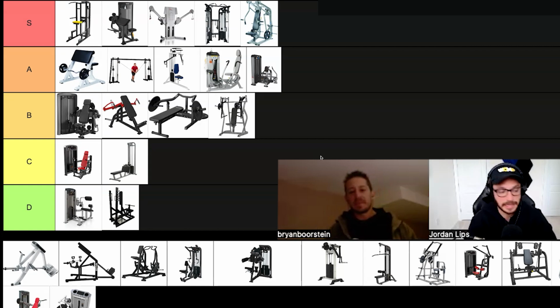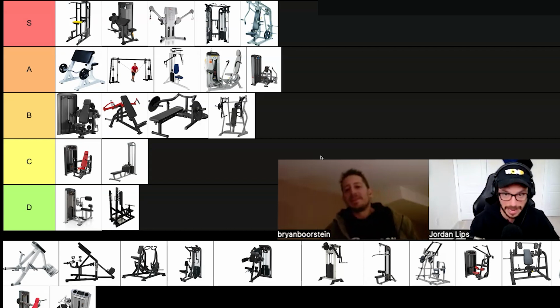I agree. I think that's perfectly valid. In my group, it's either never happened or hasn't happened in a year plus where I've programmed a chest supported lat pull down, classic N1 style, drag a bench over.